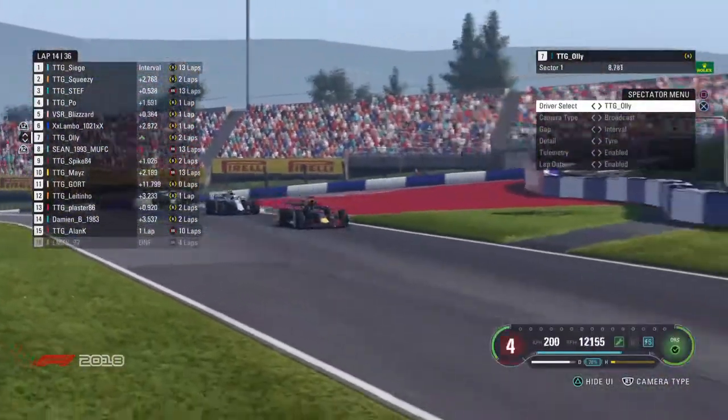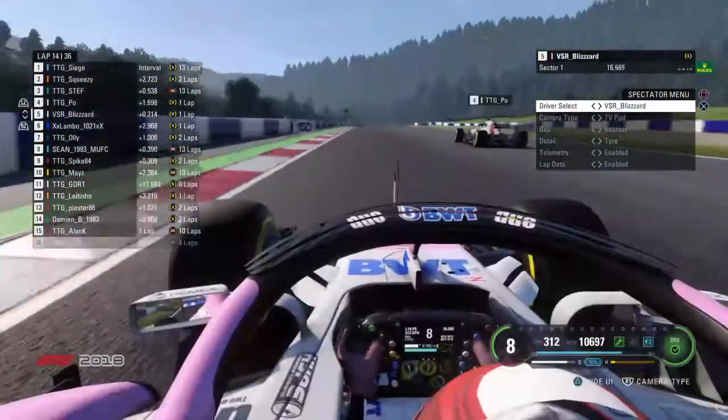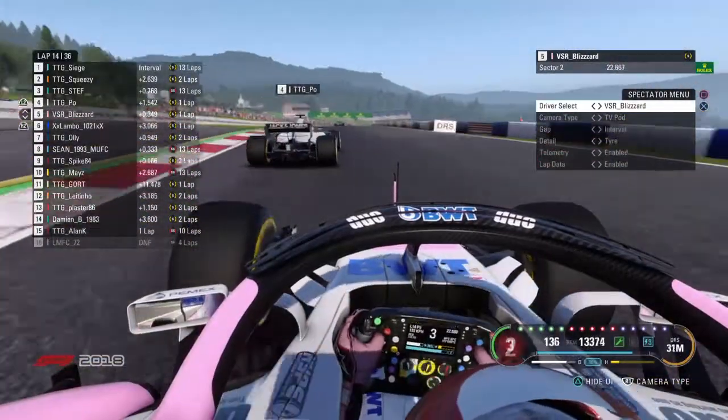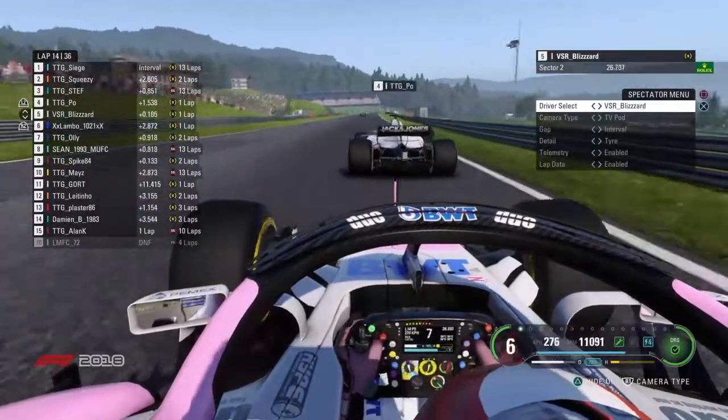Ollie then making the move on Sean going into turn 1. He picks up P7. And you can see here Blizzard and Poe battling away for this position then. And the more these two battle, the better it's going to be for Squeezy, because he's put himself ahead of Steph.